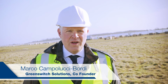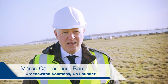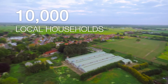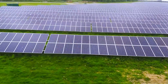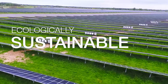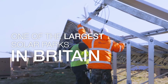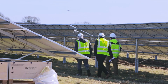The benefit of having a solar farm on your land, you can use a piece of land which otherwise would not have been able to generate an income, to generate an income for 25 years, guaranteed. 10,000 local households now have their electricity supplied from the sun. The whole project is ecologically sustainable, with sheep and farm animals able to graze comfortably between the piles. It's now one of the largest solar parks in Britain, and what used to take a year or more to do was carried out in a mere 6 weeks.